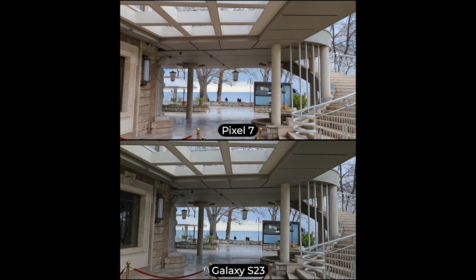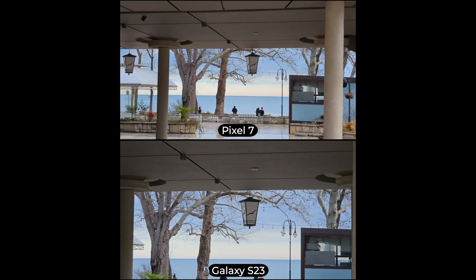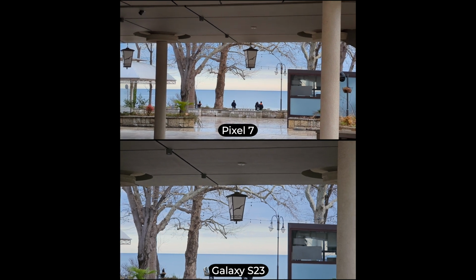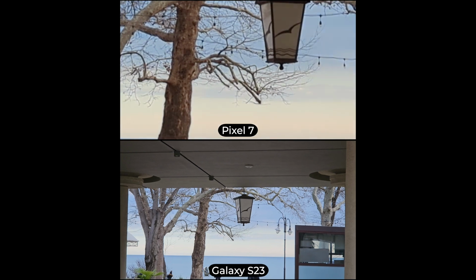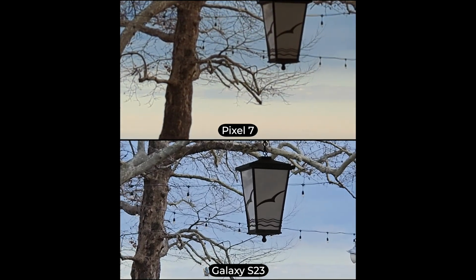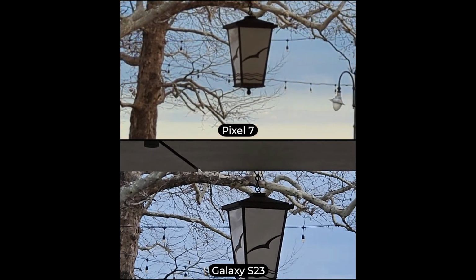So going to 3x zoom, the Galaxy has that telephoto lens at 3x, and the Pixel does not have it. Alright, and next up let's go all the way to the maximum zoom level, which is 10 times on the Galaxy and 7 times on the Google Pixel 7.